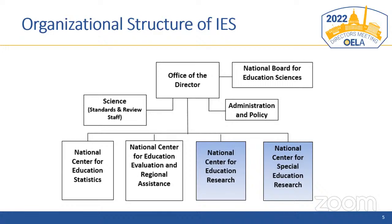So the National Center for Education Statistics is the primary federal entity for collecting and analyzing data related to education. The National Center for Education Evaluation and Regional Assistance conducts unbiased, large-scale evaluations of education programs supported by federal funds. They also provide technical assistance and support the development and use of research and evaluation. The next two centers are the National Center for Education Research and the National Center for Special Education Research, or NCSER. And these two centers award the research grants.